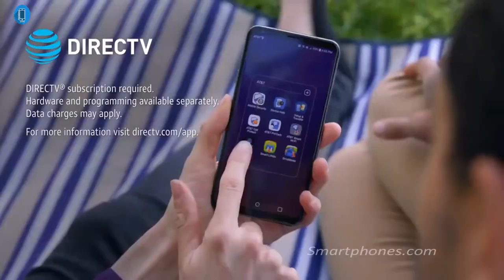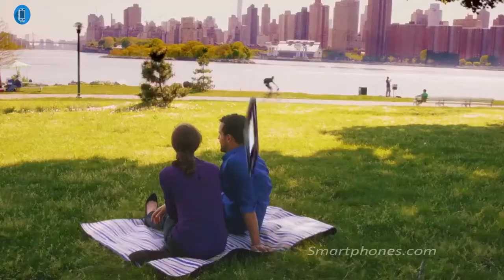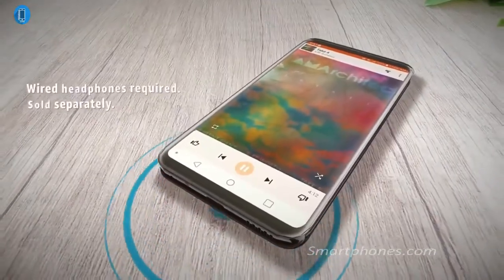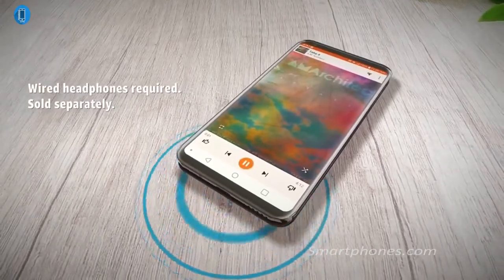Experience mobile entertainment on DirecTV with an expansive 6-inch QHD Plus full-vision OLED display. And listen to exceptional sound on the go with 3D sound.